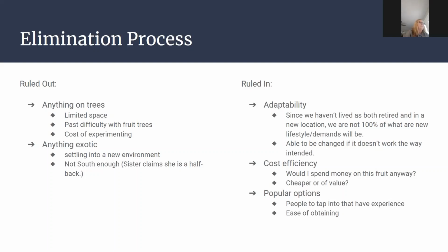My sister, who used to live in Florida and now lives here, would keep coming back to Michigan, and then she moved here to Tennessee, and she considers herself a halfback because she says that's what they call them. They have gone to Florida and then come halfway back to Michigan, apparently.